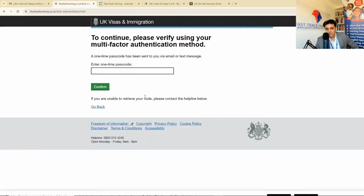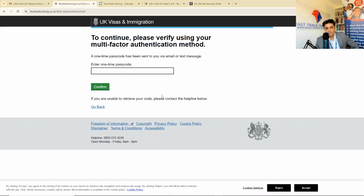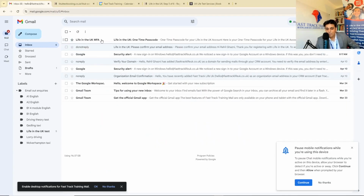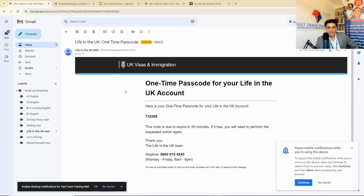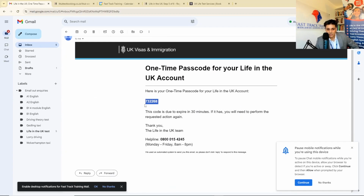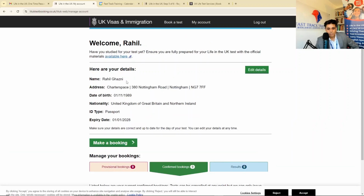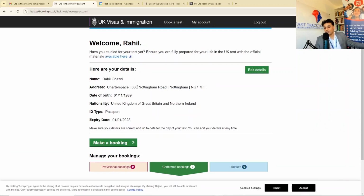As soon as I log in, it's going to ask for another email code, which is fine. I'll go back to my email. It's called an MFA code, a multi-factor authentication code. And this is it here. It's 1, 2, 3, 4, 5, 6. You take the 6-digit code, pop it into here, press confirm. And Bob's your uncle. Or Mohammed is your uncle. And you now are inside your account.